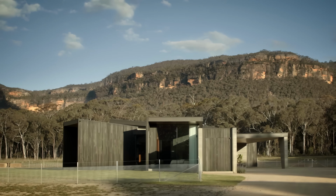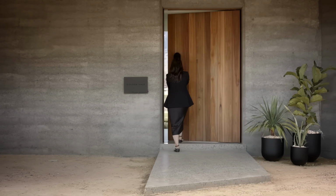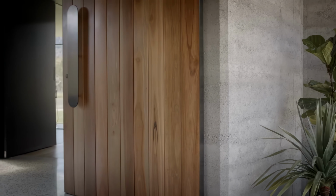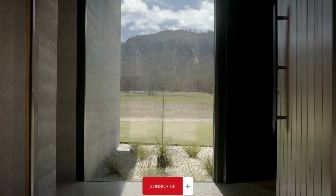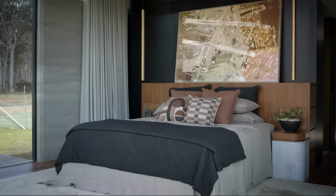Upon approaching Golden Vale House, visitors are greeted by a large spotted gum timber pivot door, which opens into an inviting entry space. The layout is thoughtfully designed, with the master suite situated to the right, offering a luxurious and private retreat for the owners.